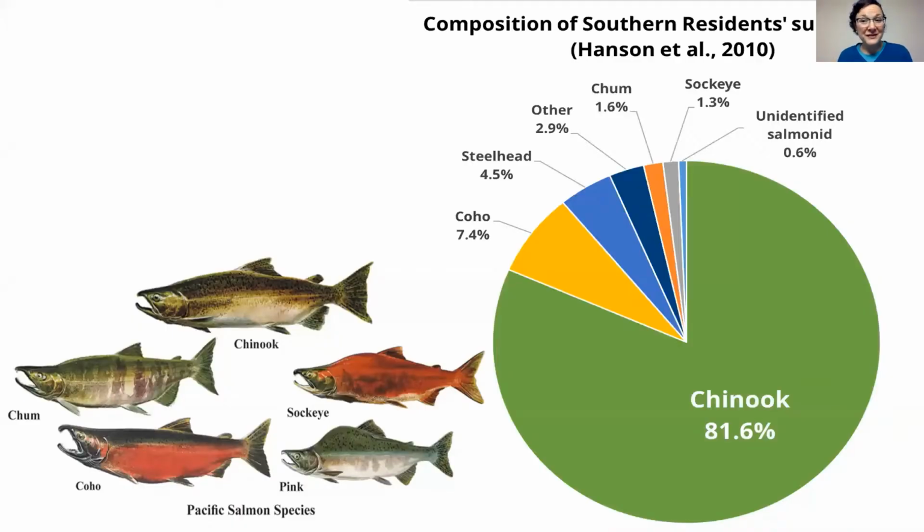Analysis of the poop of the southern resident orcas has shown that they're eating almost entirely salmon. And the great majority of the salmon they're eating is Chinook. There's a problem in that, and that is the Chinook are also endangered species. There are a lot of people who believe we need to focus our efforts of recovering the southern orca whales on the Chinook salmon, because if we don't protect the Chinook salmon, they will both go into extinction together.